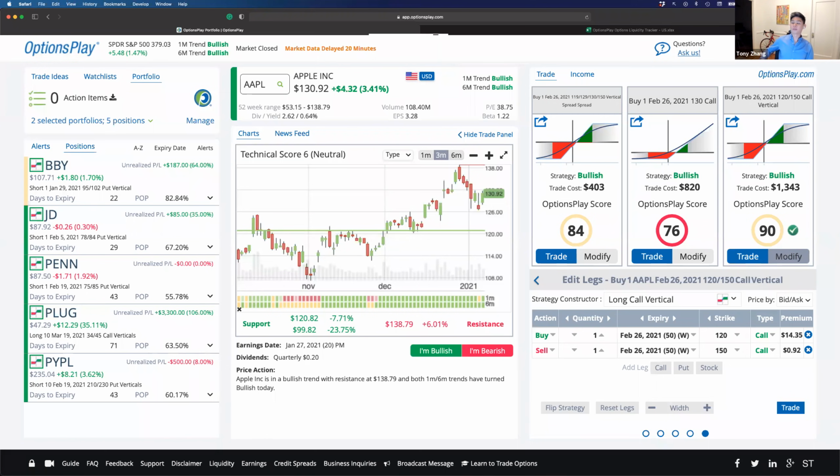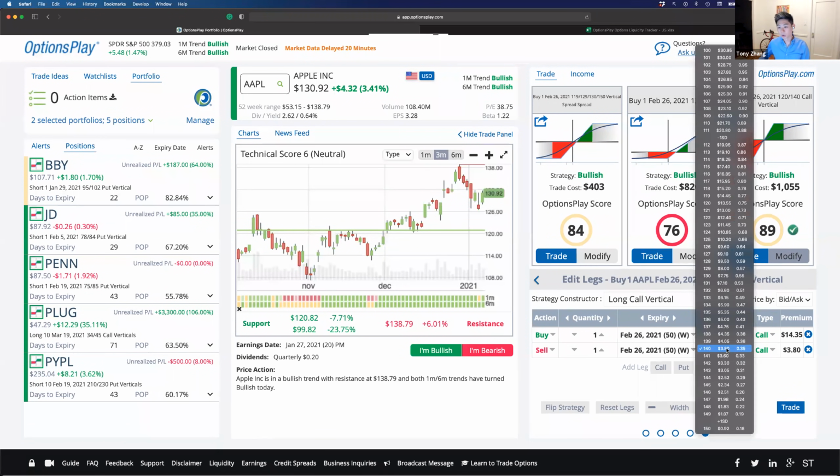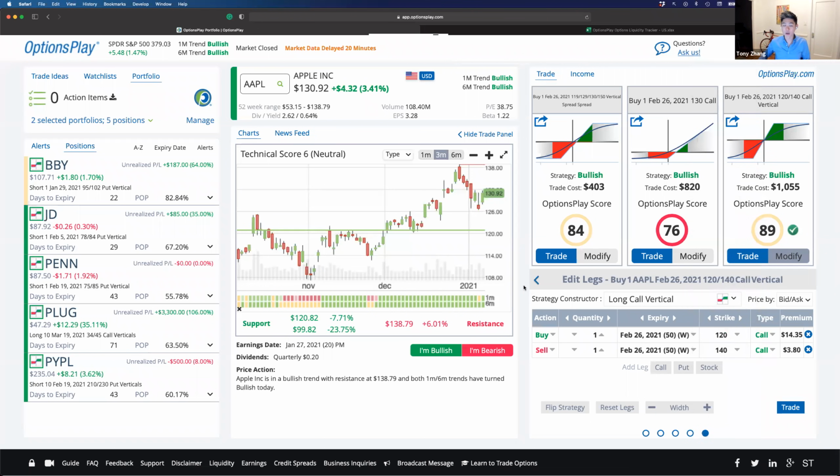So if you want to increase your profit potential, there are really two ways. You can either reduce your risk by trading a narrower debit spread, or you can go further out in time and give yourself more upside. It really depends on how far you think the stock's going to go. So you have a lot of choices, Wayne. It's not like there's only one choice. Both choices can work. It really just depends on whether you think the stock's going to make a big move or a relatively smaller move.